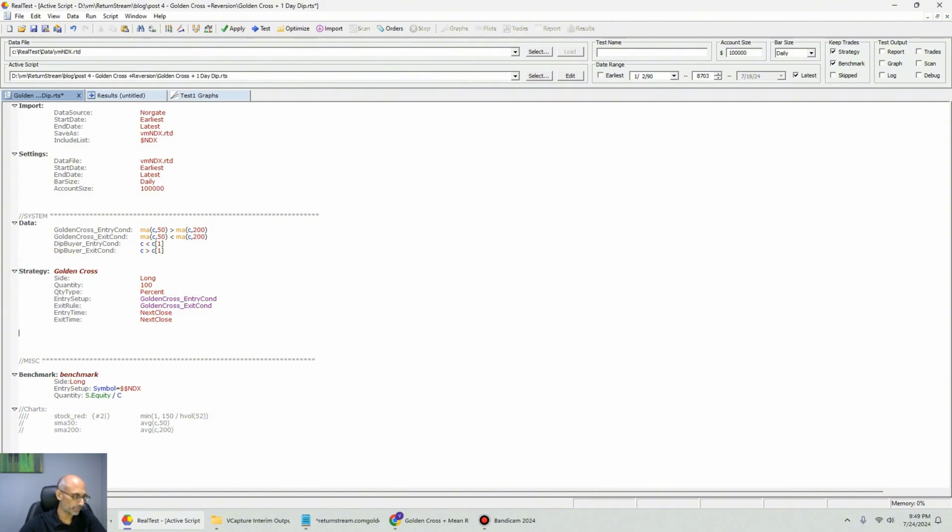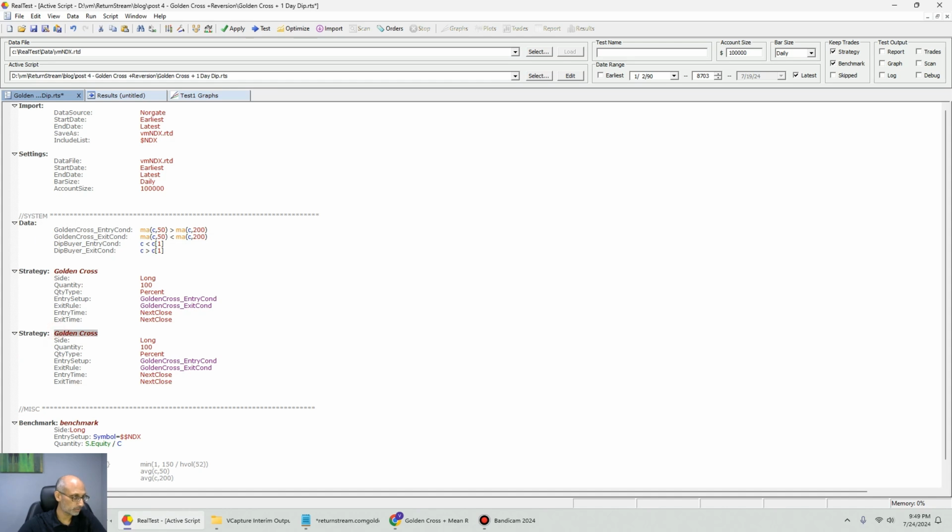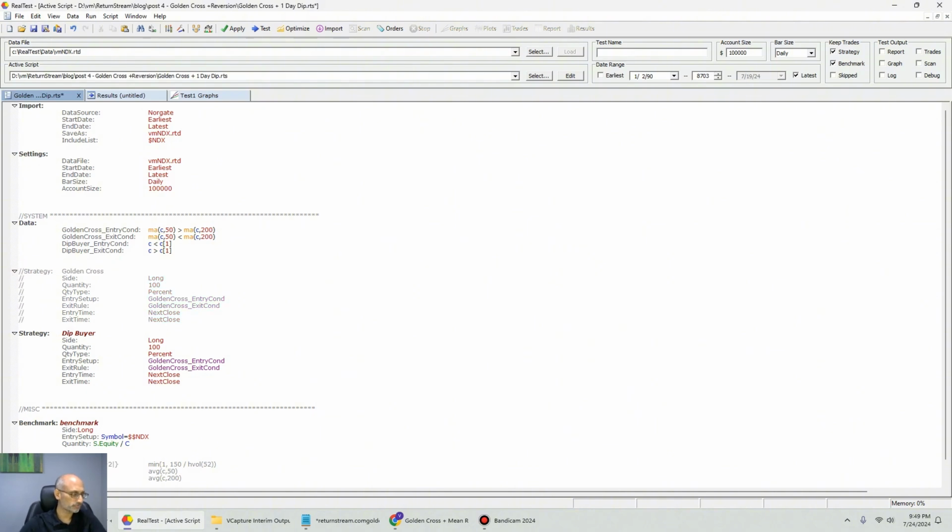And we'll put a new strategy here, Dip Buyer. And let's comment out golden cross for a minute. We'll put in the entry condition here, dip buyer, exit condition. All right, so we have it coded there. Now let's hit test.